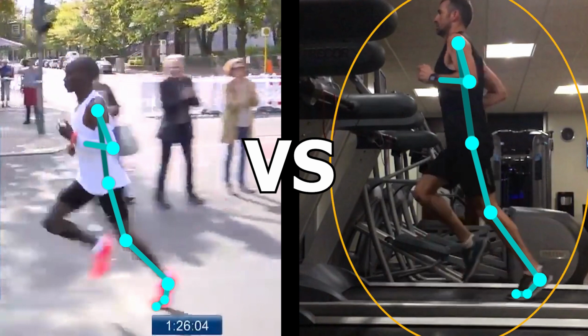However, there will be situations where it may be more appropriate to utilize a treadmill. We have all faced that from time to time, whether it's because of weather or just convenience. Now, if this is the case, it may be beneficial to understand some of the differences involved when running on a treadmill. So now, let's go over a few of those differences.